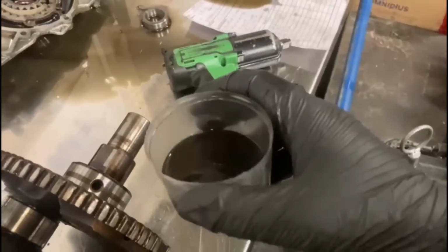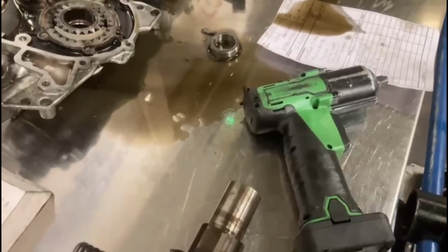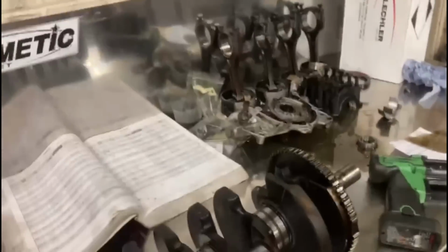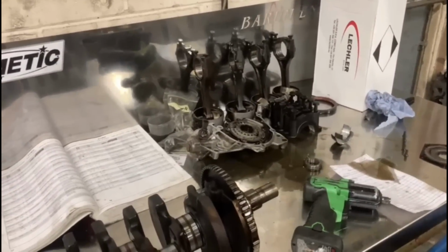Also, I just took a little bit of a sample of the oil. You can see how thin it looks, and if I smell it, bloody hell, yeah, that smells rather like petrol. So maybe that's what's caused it. Maybe there's been fuel in the oil.